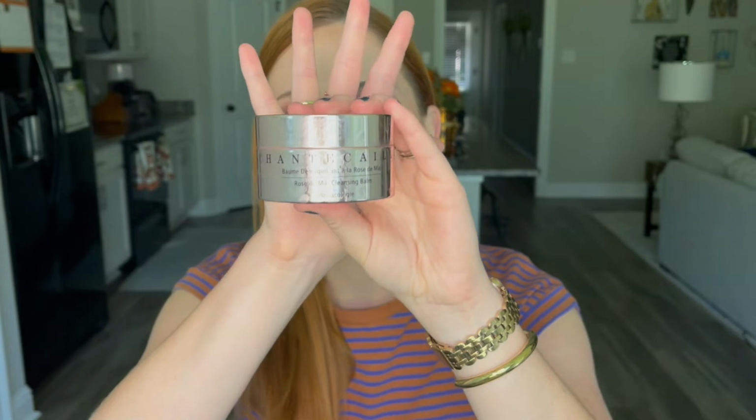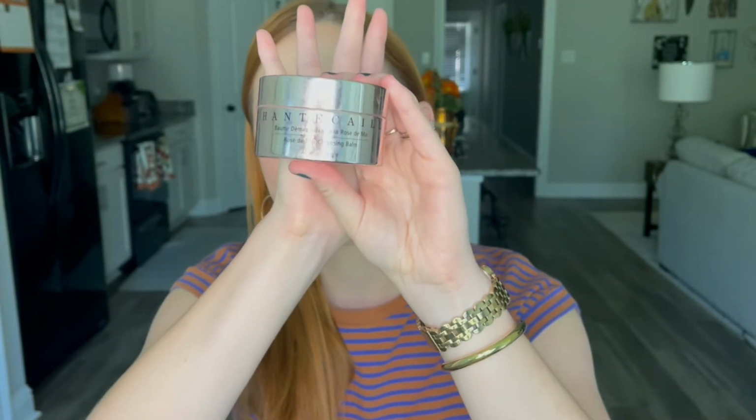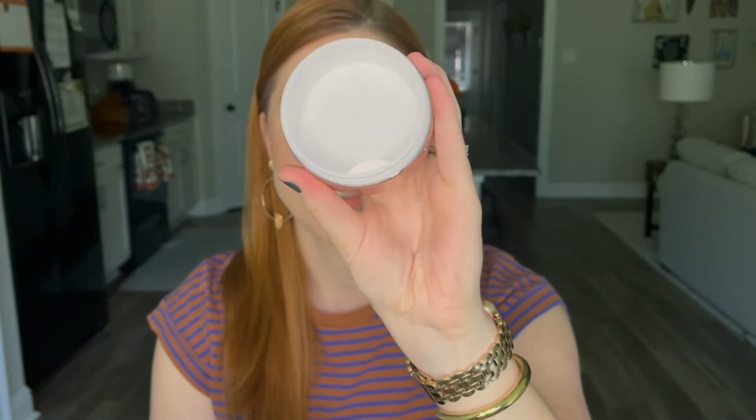Okay, I'm just gonna go ahead and knock the rest of the Chantecaille out because there's so much. I used up one of the Rose de May cleansing balms. Again, I scraped the bottom. It still smells so good. It has that signature Chantecaille Rose de May scent. This is amazing, and I cannot stress how much I love this stuff, y'all.